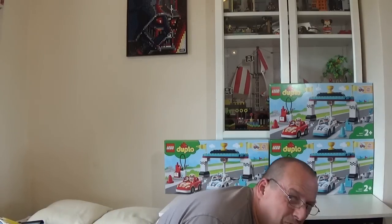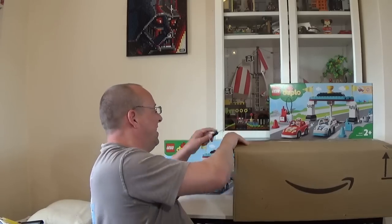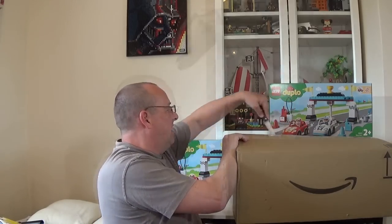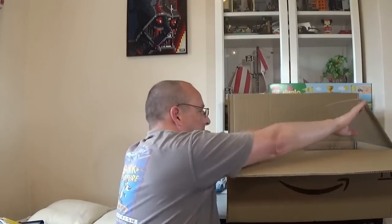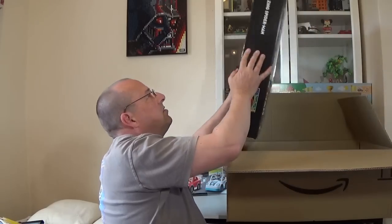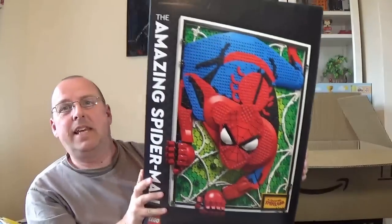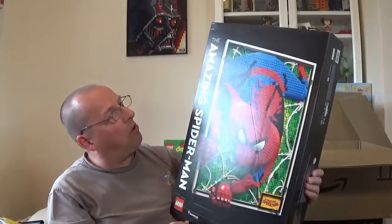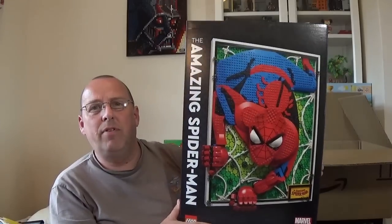Let's get into the other big Amazon box, and this is really heavy. Let's pick this up off the floor. Goodness me, that's very heavy. Right, this is a very large set, and this is something that I've not bought before, and this is the Amazing Spider-Man art set. Set number is 31209.